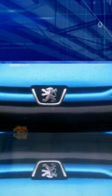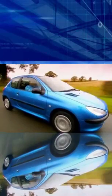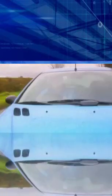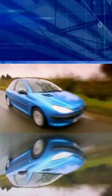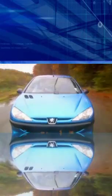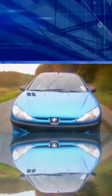The switchgear can also be a bit delicate, so check all the buttons function properly. If, say, an electric mirror isn't working, it may just be the switch rather than the electric motor that's the problem. And on the plus side, the 206 petrols have got the longest service interval of any car in their class. That's 2 years or 20,000 miles.